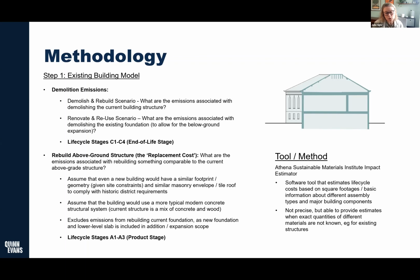And what we tried to do is to assume what it would take to demolish that above grade component and rebuild it with something similar in modern materials and methods. So it's not trying to say to rebuild exactly what is there, but basically a similar volume, similar purpose rebuild. And so we were using primarily for that the FINA Sustainable Materials Institute tool, which helps, a lot of this is about capturing the right tool for the level of detail that you're interested in seeing.